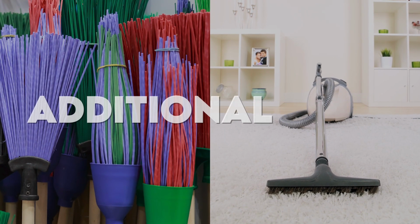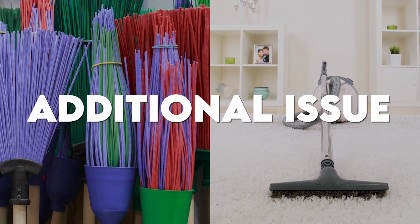Obviously, if there are any breakages, they would need to replace it, but it takes that management off our hands. And again, this is how we get to that goal of having a remote cleaning business. If we owned all the equipment and the equipment was breaking or we needed to replace it and the cleaners were using it, that would be an additional issue.